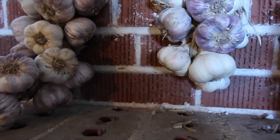All right, I'm gonna grab some Italian garlic here. That is from my harvest this year.